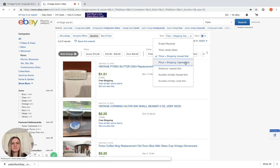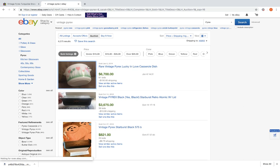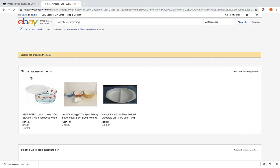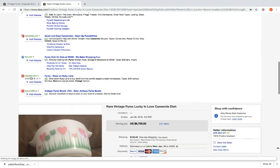I'm going to go back to this one and just have it up while I finish talking here because it's super cool. Very pretty. It reminds me of Easter.